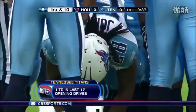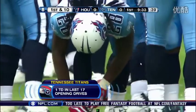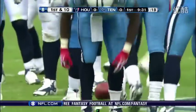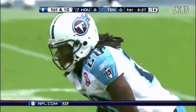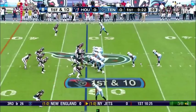And Gus, when you talk about this Tennessee offense, you start with this guy Chris Johnson. He made a huge splash last year as a rookie, and you see there, last 17 opening drives, they only have one TD. But this guy, and you saw it a moment there, Kerry Collins knows where Chris Johnson is. When you get him the football, everybody in the stadium knows all he needs is a crease, and he outruns a lot of people to the edge.